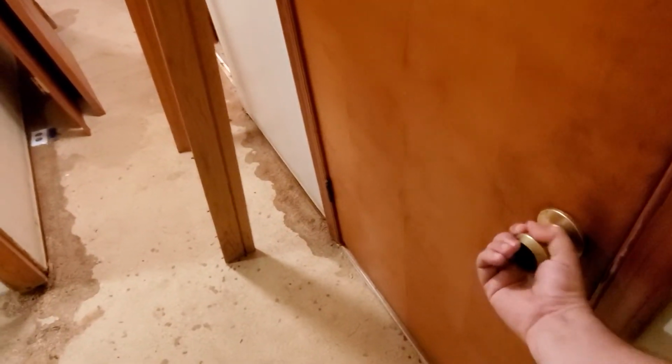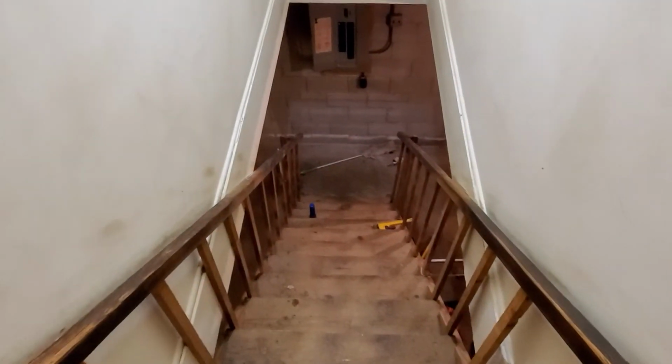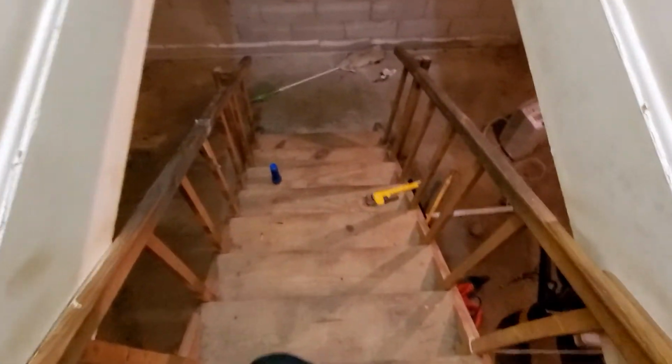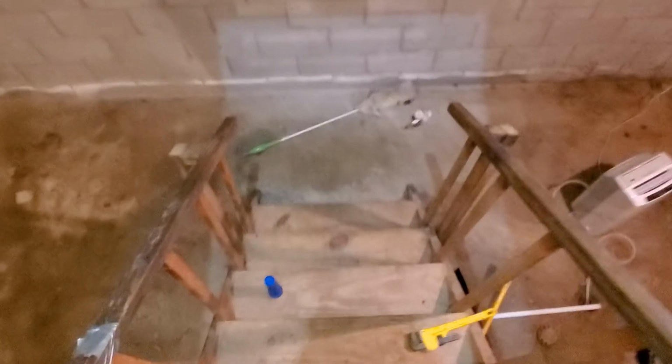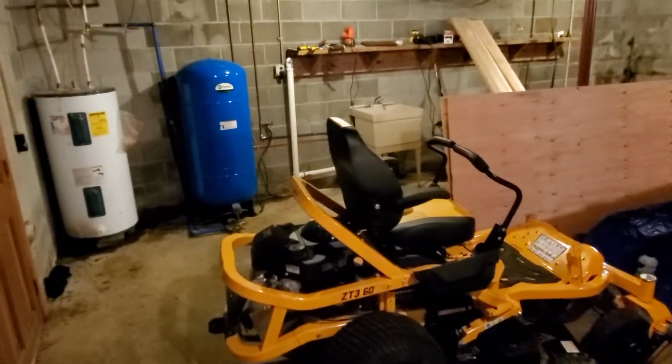All right, so in the hallway here, we have a door that goes down into the normally dark cellar, but I have all the lights on down here. Try not to fall down the steps here. Into a full cellar. I have my sweet zero turn in here. We'll talk about that one later as well.